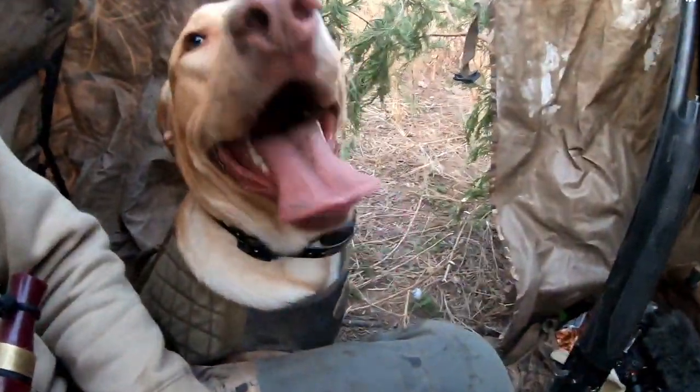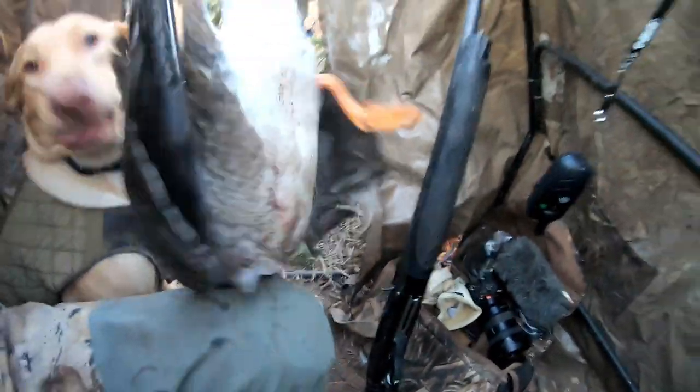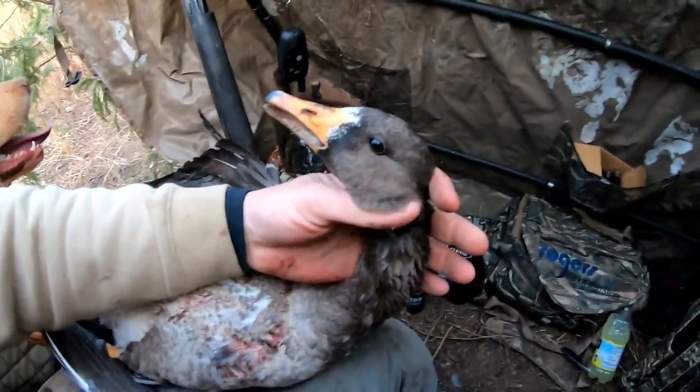Good boy, Fred. That's a good looking spec. Not really. It's a definite juvenile spec. Look, he doesn't have any bars or anything on him. Very young spec. They're a squeaky bird. They make a squeaky sound, and the higher pitched they are, if they don't have bars on them, they're babies, you know. He's definitely a baby.